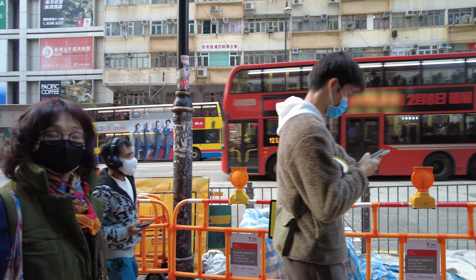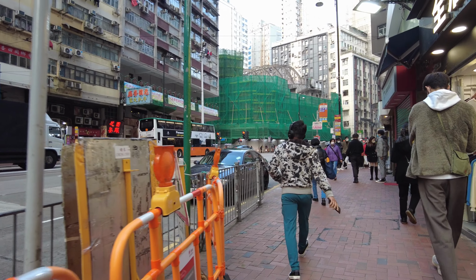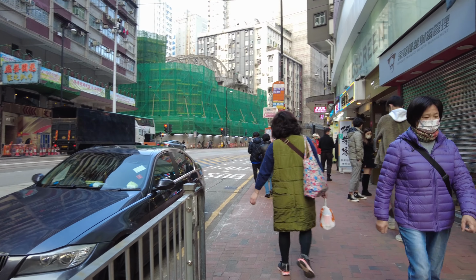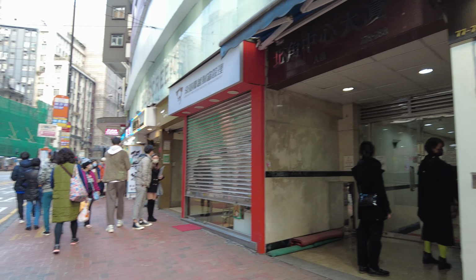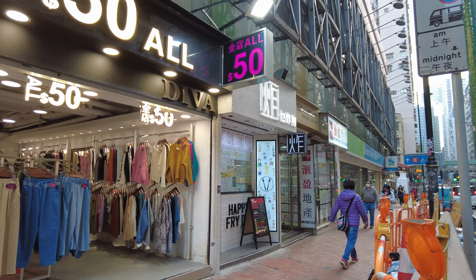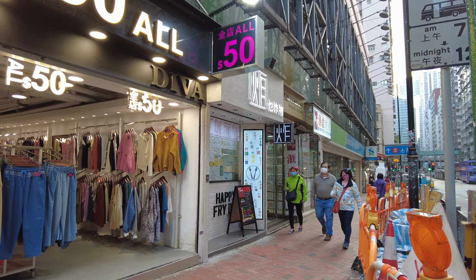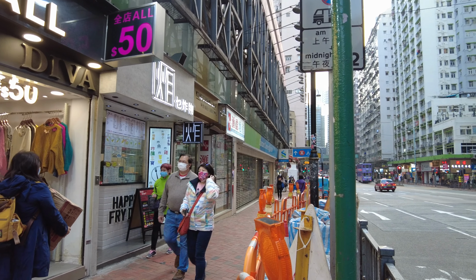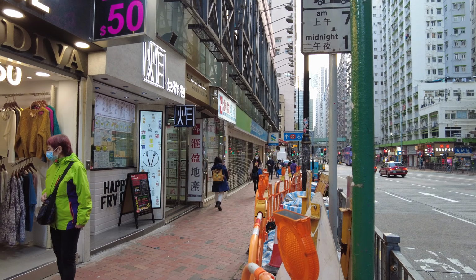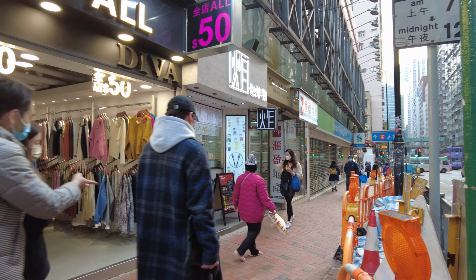Mobile accessories, mobile phone accessories. Outside of this shopping arcade, there are a few shops as well, including banks, property agents, a fast food shop, and a boutique.